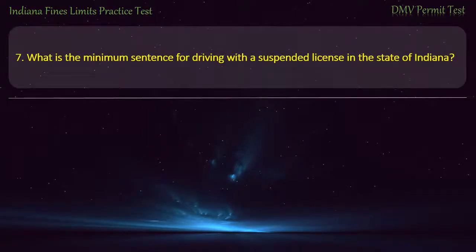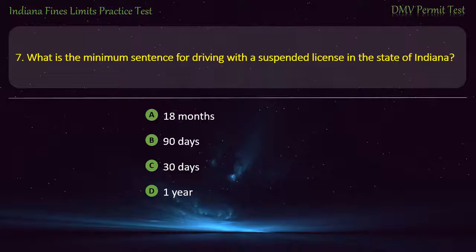Question 7. What is the minimum sentence for driving with a suspended license in the state of Indiana? 18 months. 90 days. 30 days. 1 year. Answer. 90 days.